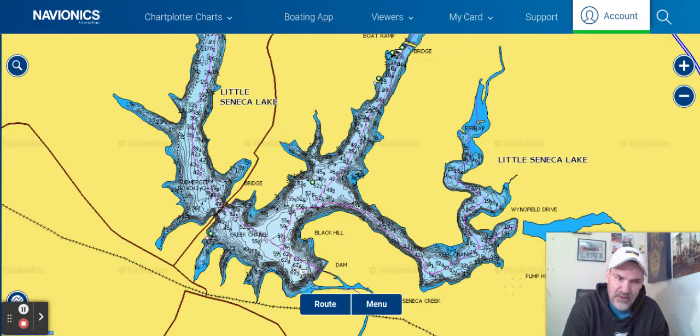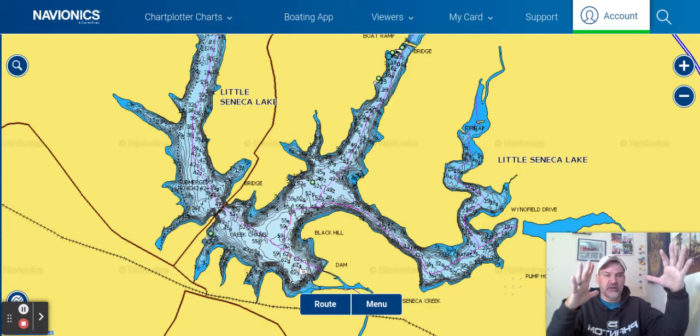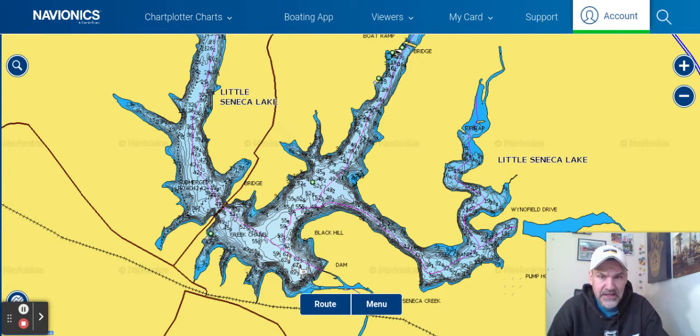So a lot of people assume that it's not pressured. It is pretty pressured. Not the whole lake, now. I will tell you that the predominant areas of this lake that are highly pressured, and this is me in my observance of where people generally are located on the lake every single time, is going to be in 2 sections, primarily around the Black Hills Regional Park.